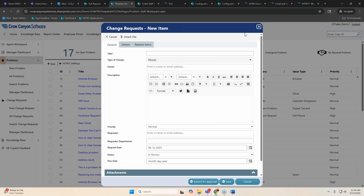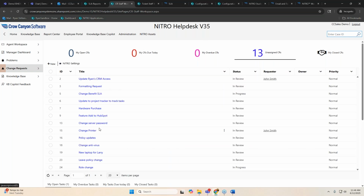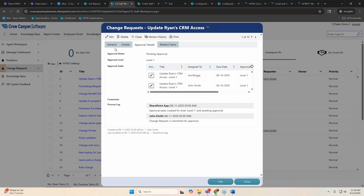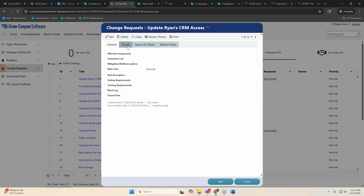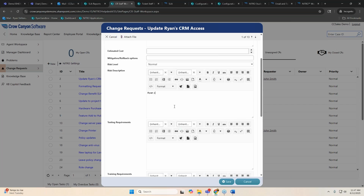Really what we're doing is I'm going to go to the dashboard. Really what we're doing is we're identifying that something needs to be approved, right? We need to capture metadata and have an approval in place here for this particular change type. So I've seen people use this as full-blown change management in their help desk. I've also seen people use this as an approval process for a slew of different things. It's kind of up to you on how you want to do this, but let's say I need global admin access, a great one. Here's the details, right? I can go through and start to add the content of the details, like what are the affected components, none, what's the risk, Ryan could break everything.